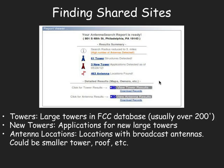These are just the results as a summary of what the software is finding. You can click on the structures that have already been built. You can click on the structures that are being registered, where the application has been submitted, but it's possible these structures haven't been built yet. And you can click the third option, antenna, to see the places where there are antennas. This can include small structures that are just poles. This information comes from the FCC database.